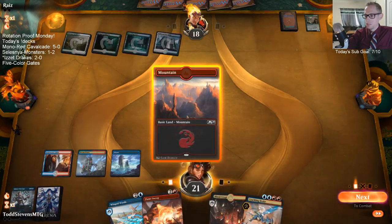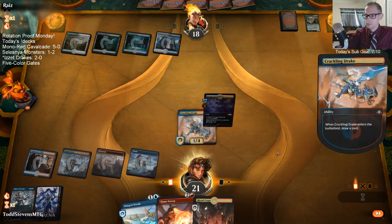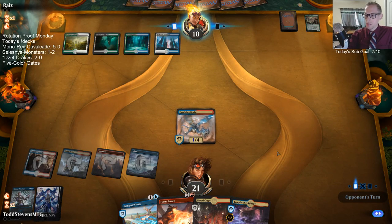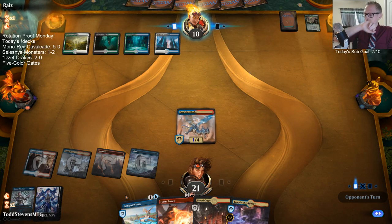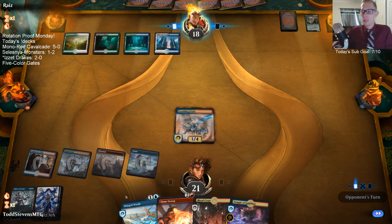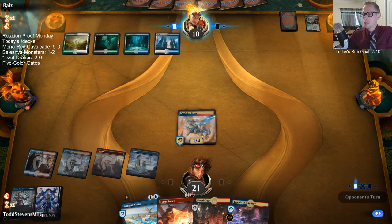All right, slowing them down. And I wanted that surveil. I wanted to look for something. I really should have just played Winged Words the last turn. Yeah, I should have just played the Winged Words the previous turn instead of holding up Sabotage, but it's kind of priced into it.